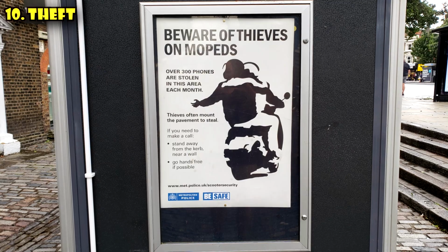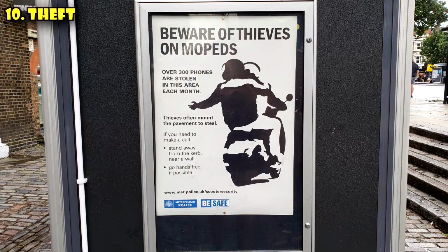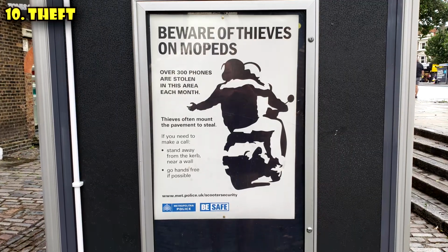So if you are standing around and you're looking at your phone, maybe stand by the wall, don't have your phone out. If you like to talk on your phone a lot, maybe use some wireless earbuds and keep your phone in your pocket. There have been signs across the city to warn people about moped thefts that have happened in that area. You can imagine if they do it for your phone, they do it for your bag as well. And so if you're walking, try to put your bag, if you have a shoulder bag, on the side that's away from the street, not towards the street.